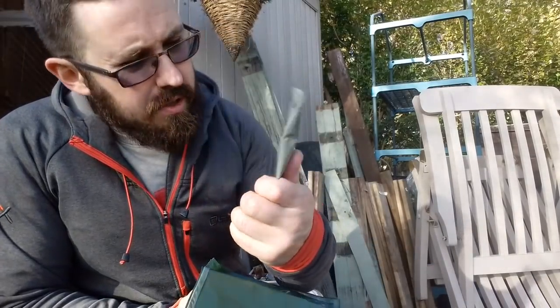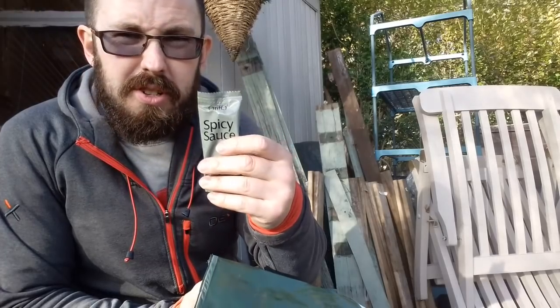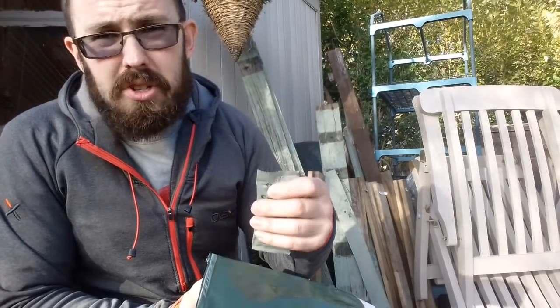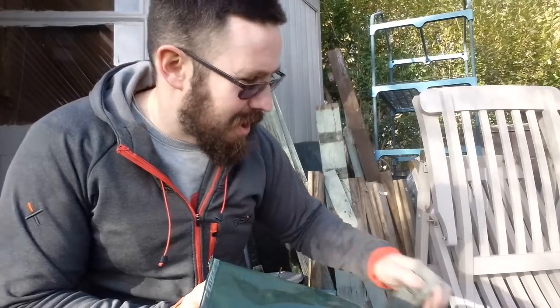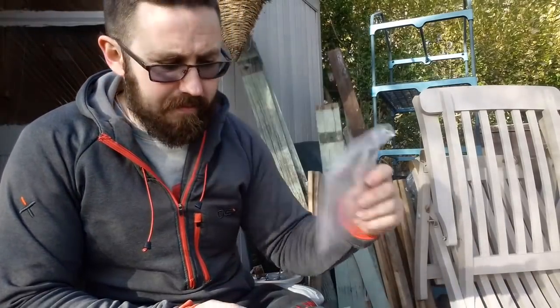The spicy sauce, I suppose that's kind of like hot sauce, so I'm not sure if I'm going to try that because I've already tried hot sauce and I absolutely hate it. And then, as always, it seems they always do a taste of peach flavoured energy drinks in these Arctic field rations. Don't know why, but that's the flavour I've always had so far. And the Ziploc bag. And that is everything. So, it's all out on the tray. Enough yakking, let's get snacking.